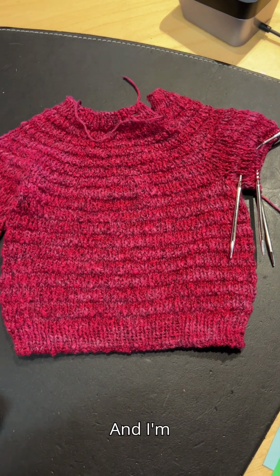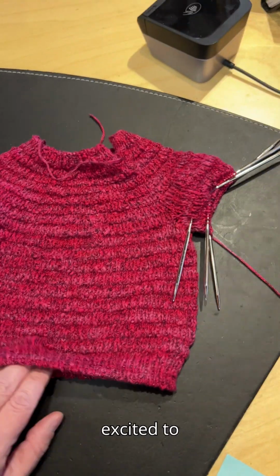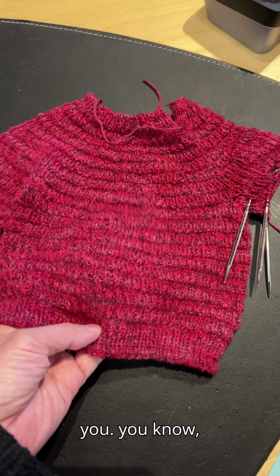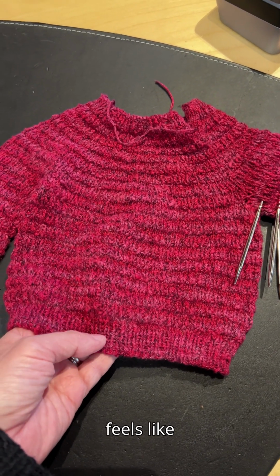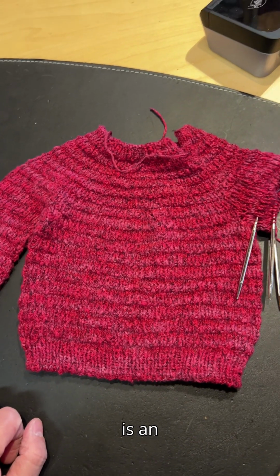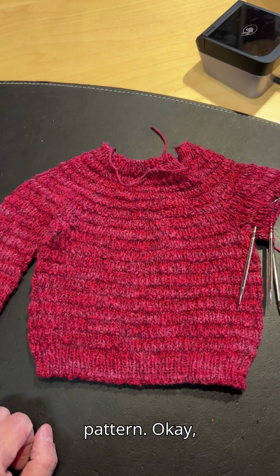We're almost done. And I'm excited to have this little sample up in the shop because it's going to let you see what this yarn feels like worked up. And if you have any babies to knit for, it is an extremely cute little pattern.